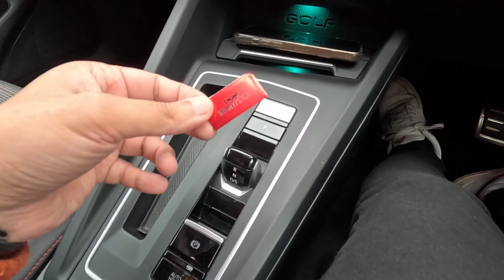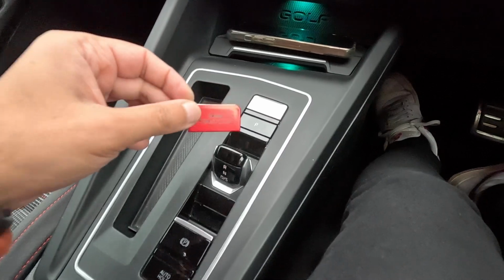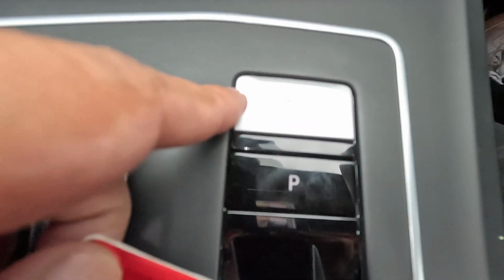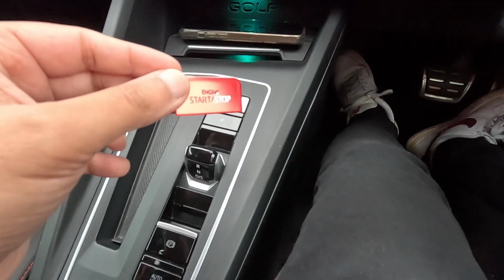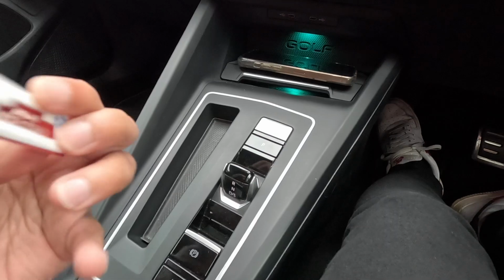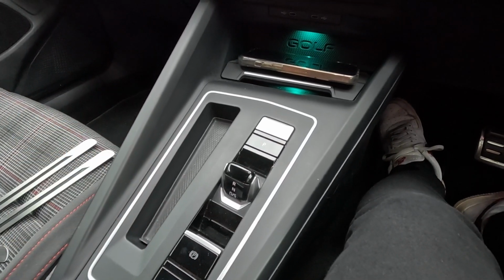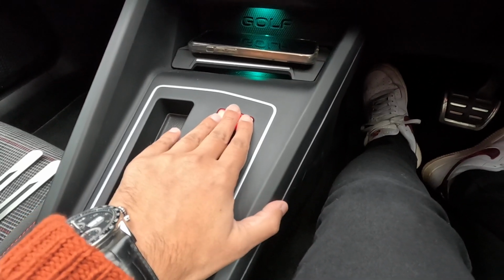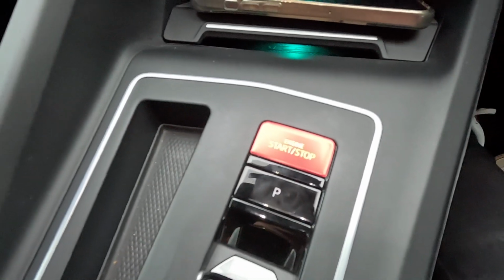So first of all, let's just install this red start button over this one. It should just stick over it. One of the things about that one is that there's a little scratch there, and hopefully this will hide it and also lift up this center console bit as well. It has just got a bit of backing tape, so I'm just going to peel that off and then hopefully just stick it on. And just like that, we have a new start button in red.